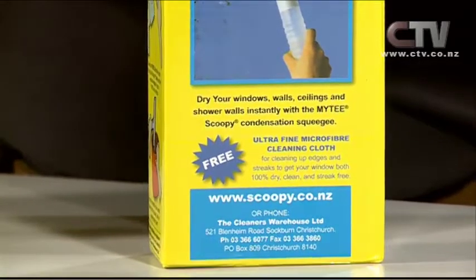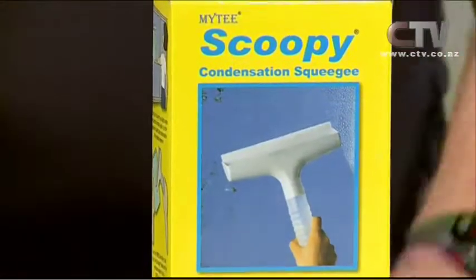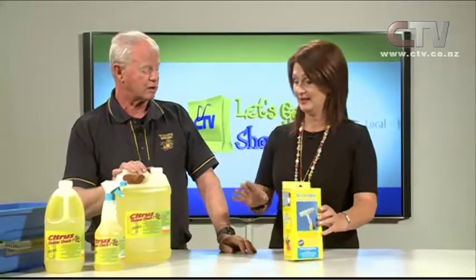www.scoopy.co.nz. Very easy order program. You order in Christchurch, you'll get it the next day. Awesome. Absolutely brilliant. They really work. They work, don't they? Yeah, it's not a gimmick.